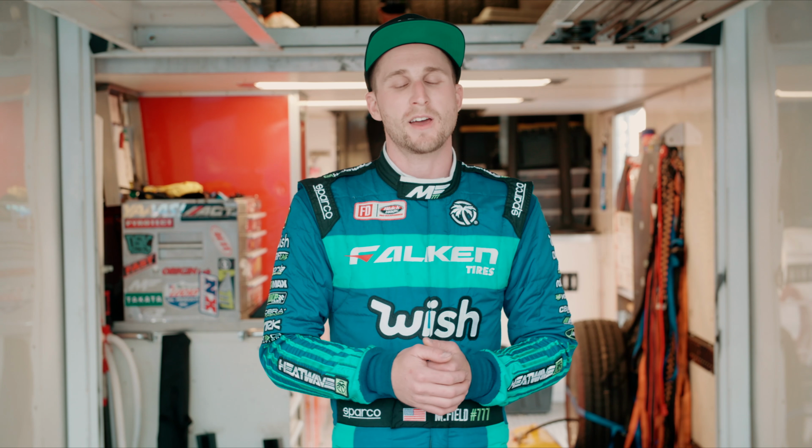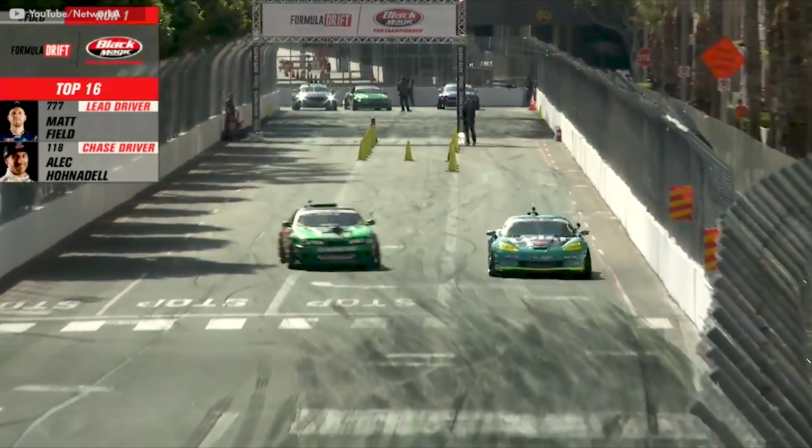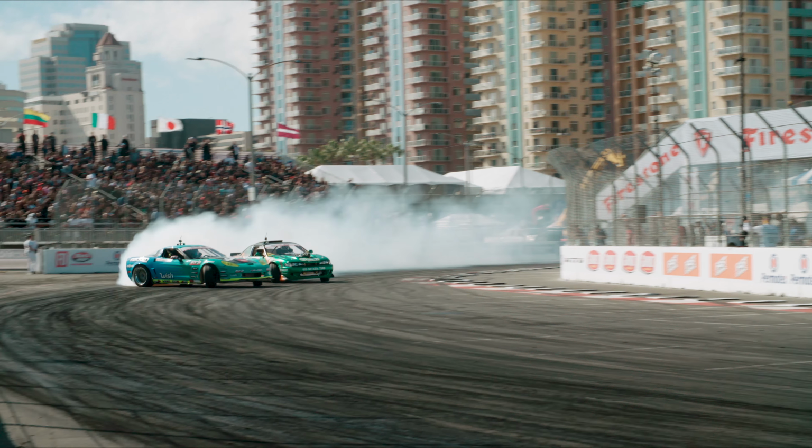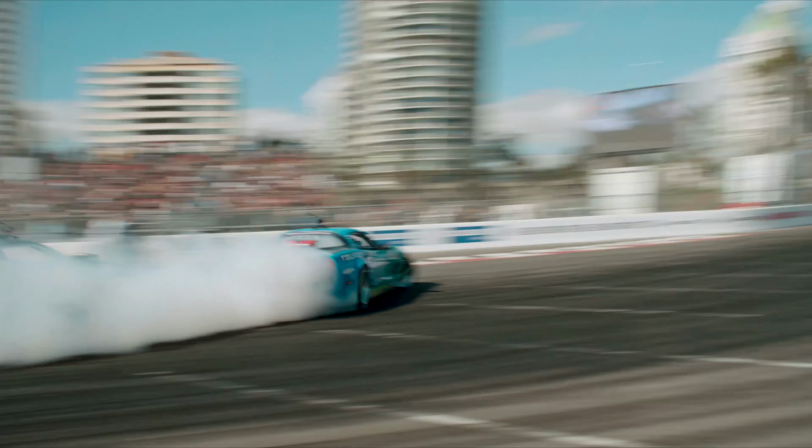And heading out for the first battle, I honestly felt like we had a solid chance against Alec. Matt Field leading. Alec Honendale giving chase. Matt with a gangster initiation. Honestly, I lay down a solid run. Probably top 3 runs that I've done all weekend. But you know, he's right there. Time to turn it up, time to throw down.